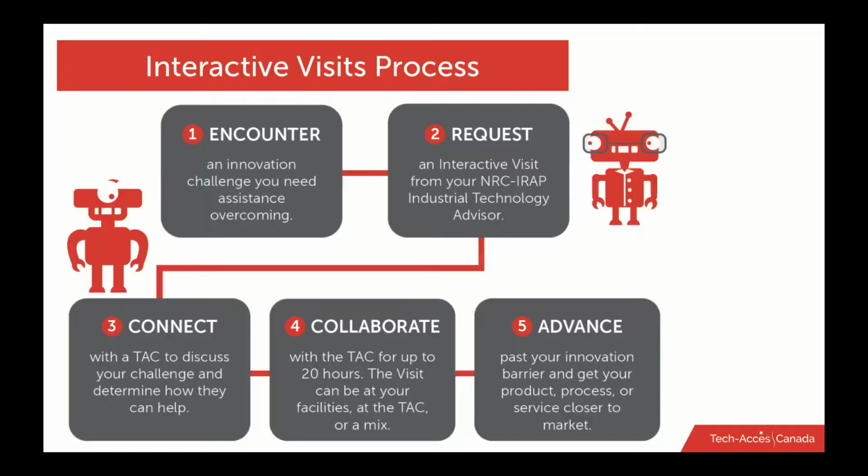The process is very simple, and we've tried to keep it as efficient and clean as possible for everybody. A small company encounters a challenge, their ITA refers them to the program. They basically write down what their technological challenge is, what they've done to address it in the past, what they hope to gain from it, and their timeline. And if they know which center they'd like to work with, they indicate that. If not, we have a mechanism to find a center who'd be in a position to help them out. From there, they submit it. The TAC tells them how they plan to spend the 20 hours. We authorize the visit, they go forth, collaborate, and then we track some metrics on the back end going forward to see the impact of this initial engagement. So it's designed to be very streamlined, it's all done online, very clean and timely. I think our record so far, from receiving a request to authorizing, is 21 minutes.